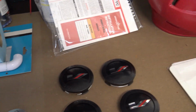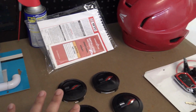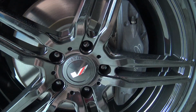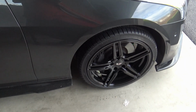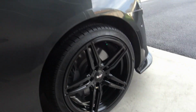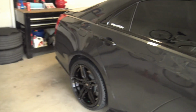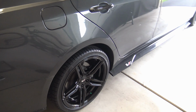So let's go ahead and get these caps put on there, and then we'll see how it looks, because center caps are gonna give it a different look as well. There you have it. So now with that V logo on there, they do look a lot sicker. I mean, the whole car just looks a heck of a lot better.